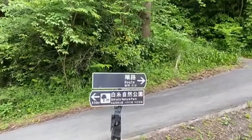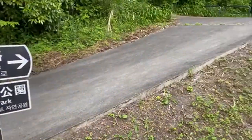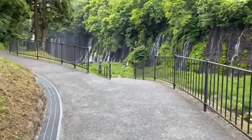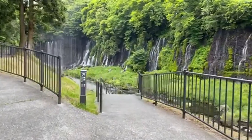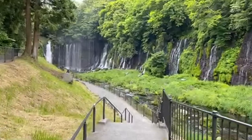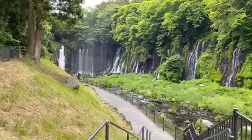Once again, this is Shiraito Waterfalls. It's part of the Fuji Hakone Izu National Park. And I used to live here in Fujinomiya City in the year 2000. And I came here once by bicycle a long time ago. It's changed a lot, the attractions, but the waterfalls have stayed the same.